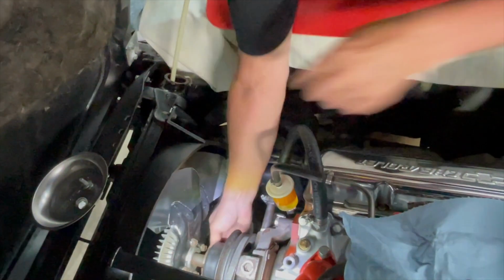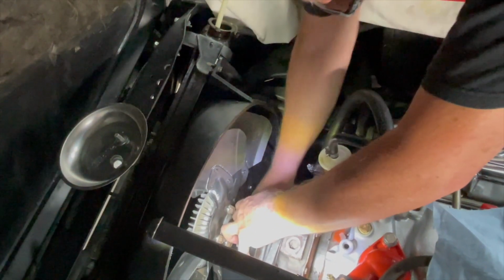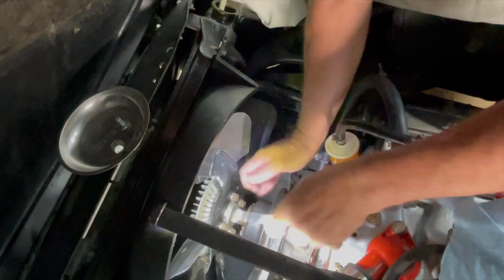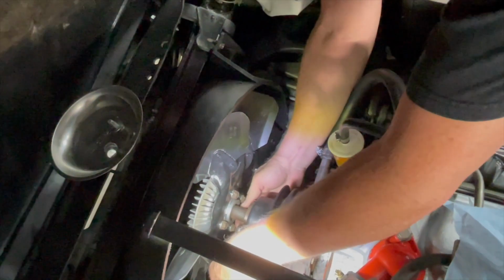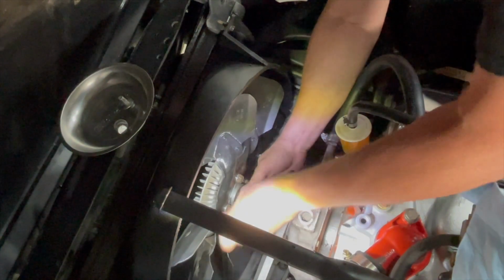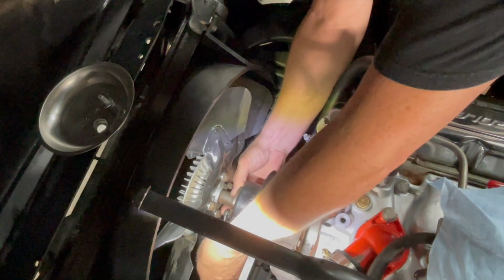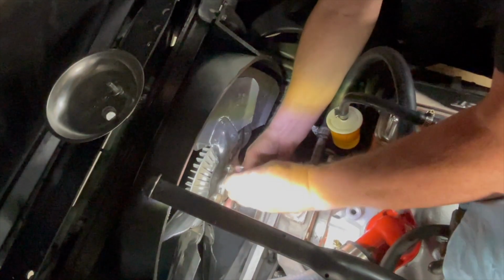So we want to get this off, get it out of the way, and then we'll get down to the water pump. But, you know, you're going to run into the cases where, like I said, you do one thing, something else goes wrong. You do something else, something else goes wrong. But you know what? You'll get past it. You really will.